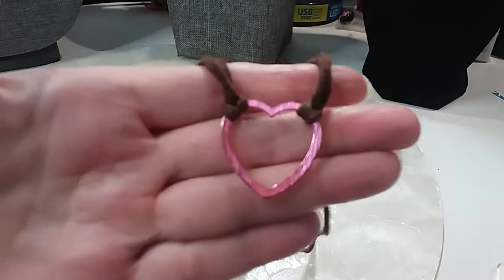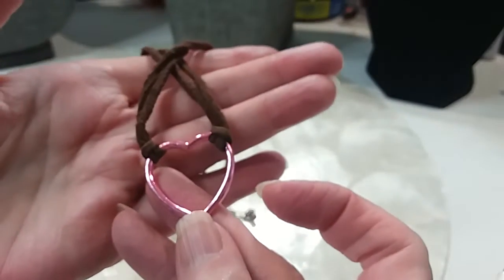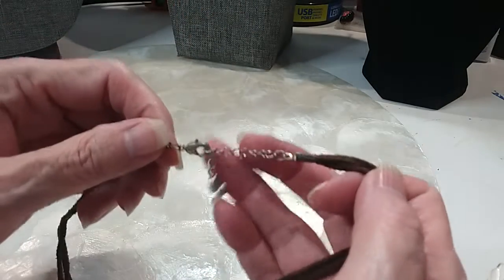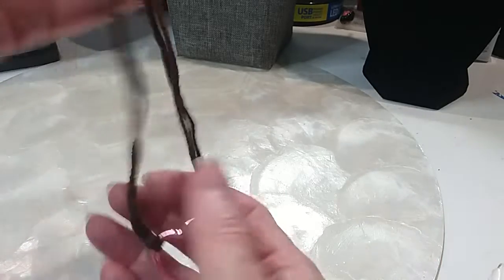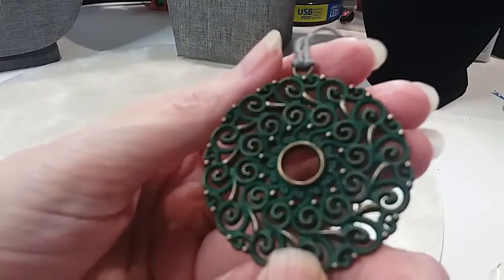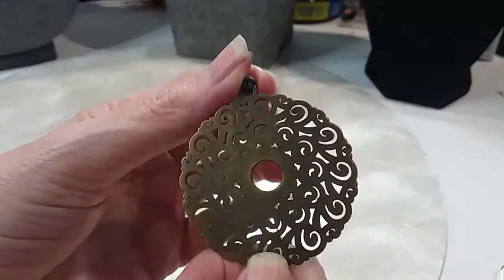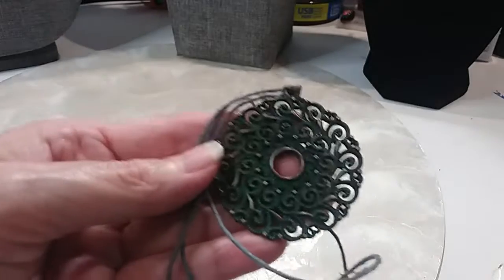We have this one with the little metal heart. And this is suede, very soft suede. Lobster claw clasp extender. That knot will be taken out of the extender. This one is $1. And we have this pendant that's got the green patina on it. Looks like a brass pendant on a cord. We'll do that one for $1.